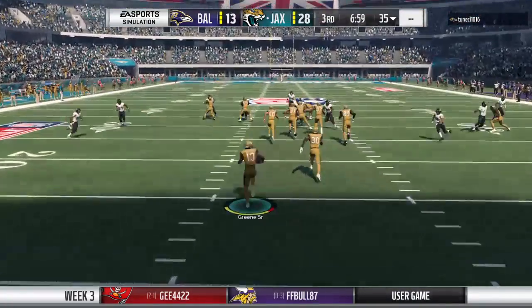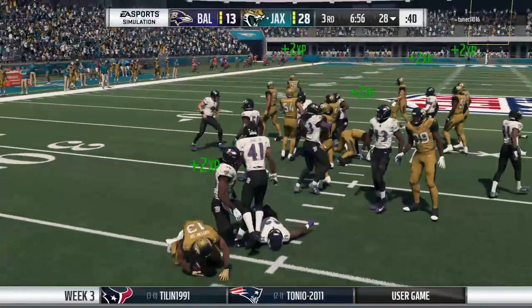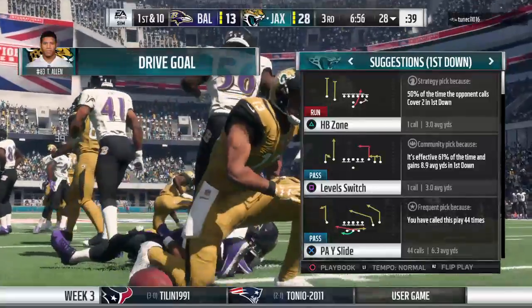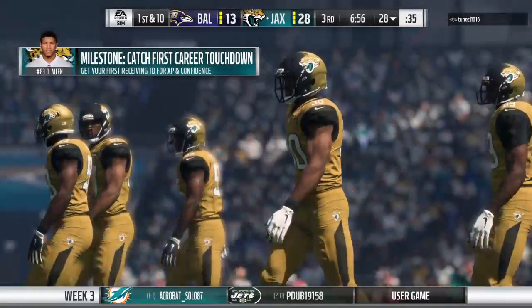Now the return, Rashad Green. He's up across the 25 and down at the 28-yard line. Out come the Jaguars now as they'll go on offense first here in this third quarter.